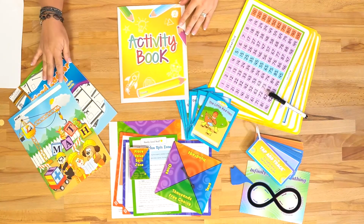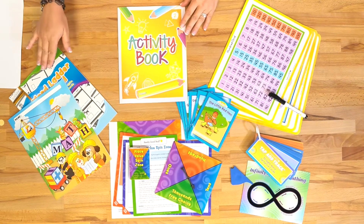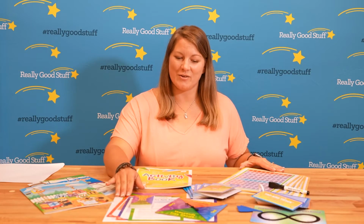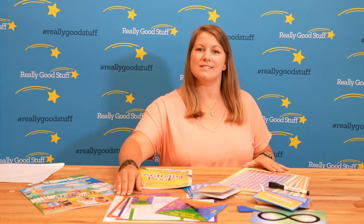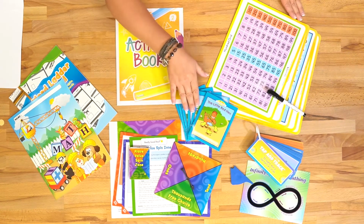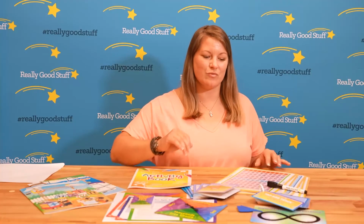It features 2 journals, 1 math and 1 ELA, a math game called Place Value Spin Zone, where the kids can practice their place values, tiny take-home books, 6 of them with little stories for the kids to read.